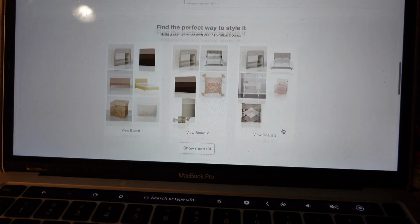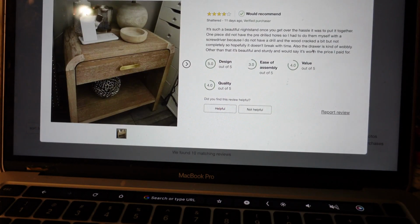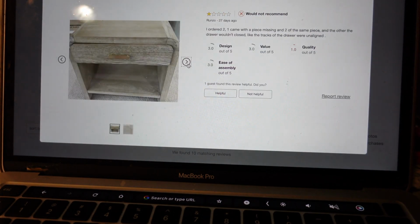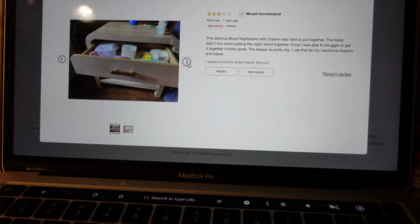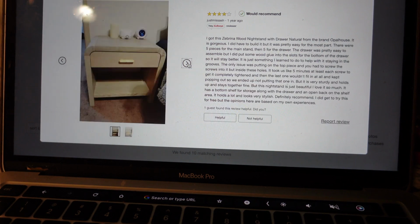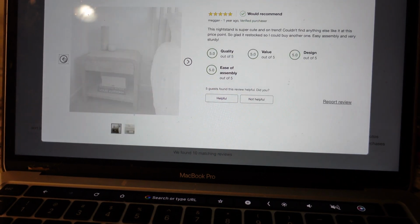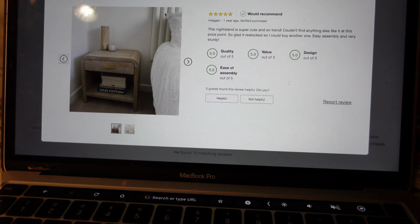I wanted to look at the photos and reviews, and it looks pretty good. I like the color, I like the style, I like the touch of gold in it. I think it's just so cute, especially in this little setting. And this is the color of my bed too. It's not the style, but it's the same color as my bed.